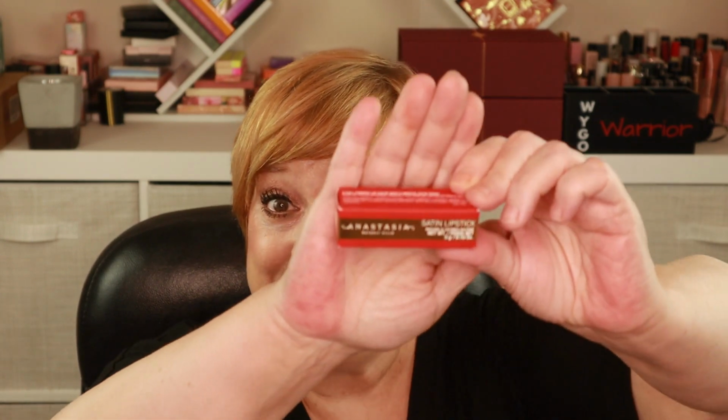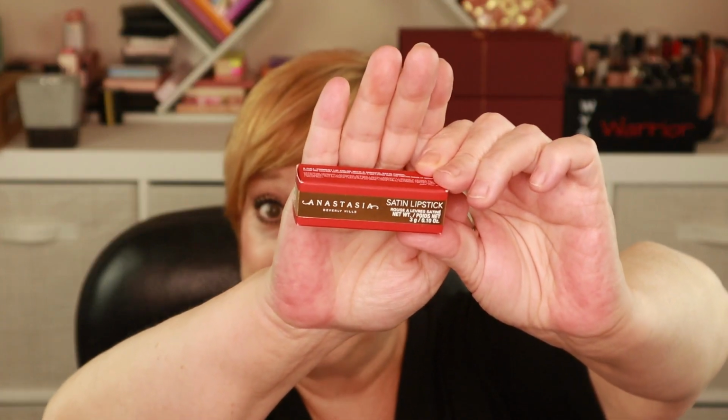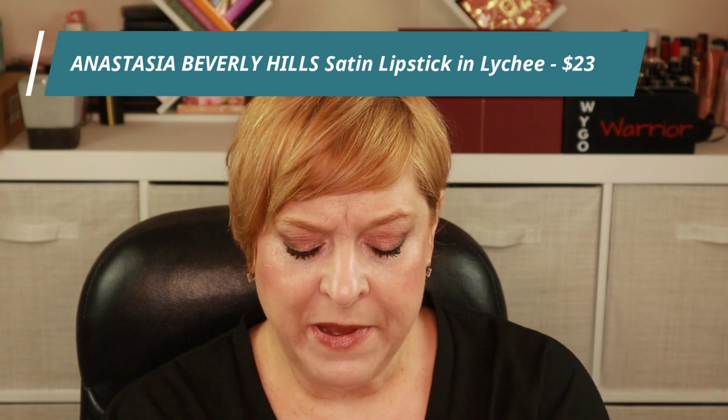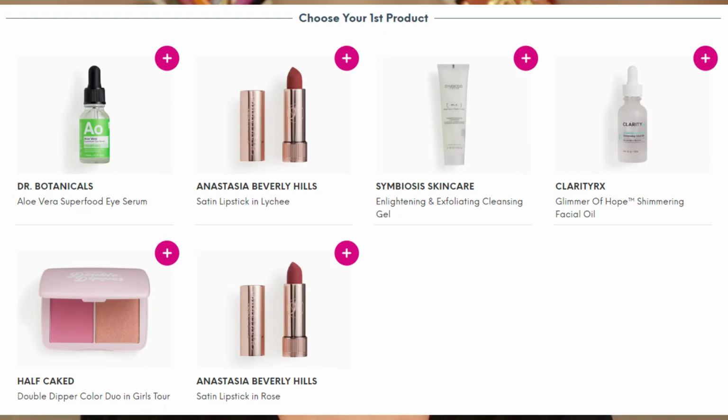Okay, for choice one, I ended up picking this lip product from ANASTASIA Beverly Hills. It is a satin lipstick, and I picked it up in the shade Lychee. Honestly, with the photos online, and also with the box being red, I have a feeling this is not going to be a shade I will enjoy. I'm going to show the screenshot of my choices. See how similar both of those lip shades were.